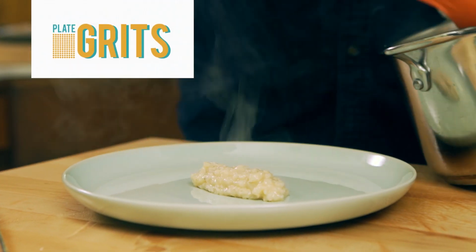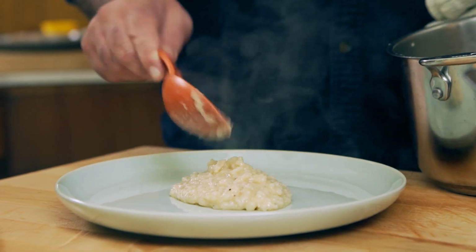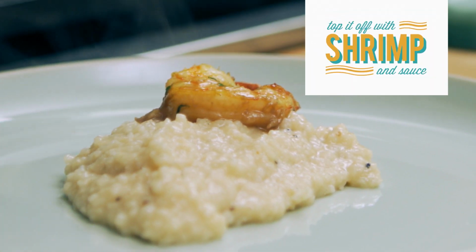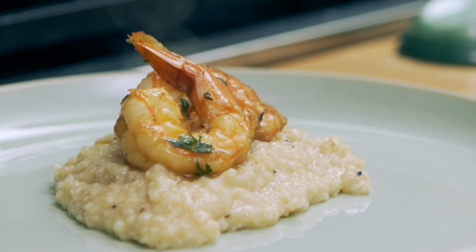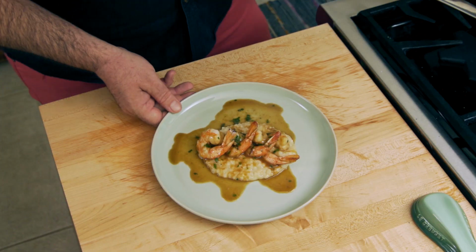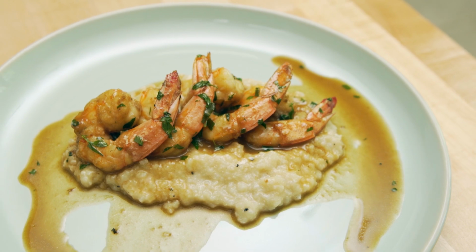When we source our food at South on Main, we really like to think of the story it's gonna tell. So we want to pick great ingredients, but we really want to base those in our geographic location. I think this is a great representation of how Arkansas is influenced by the cuisine of New Orleans, and I think we made something that really represents the South. New Orleans barbecue shrimp and grits.